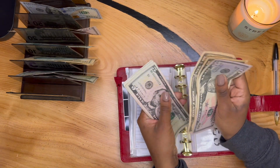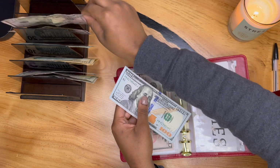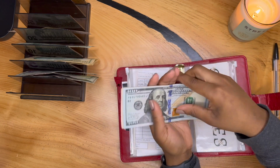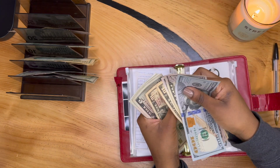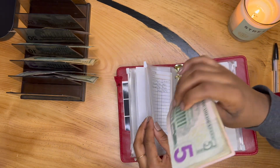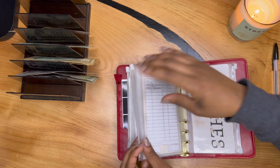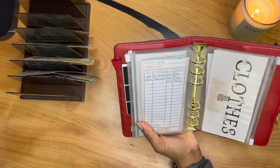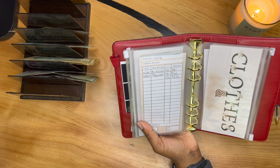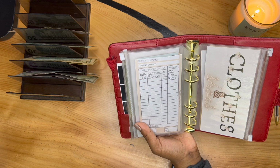So 50, 60, 70, 80, 90, 100. And we are adding $100.50. So we are making progress. 100, 200, 10, 20, 30, 40, 50 for 250, but it's not as much progress as I would like because as I'm looking at these laptop prices, y'all, they're like $1,800. So I have to think about what I'm going to do to beef this up, because I would like to get a laptop within the next like 2 months.